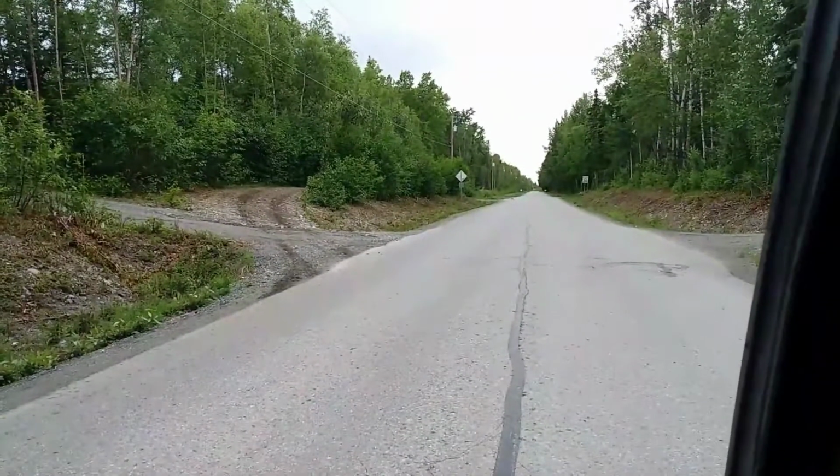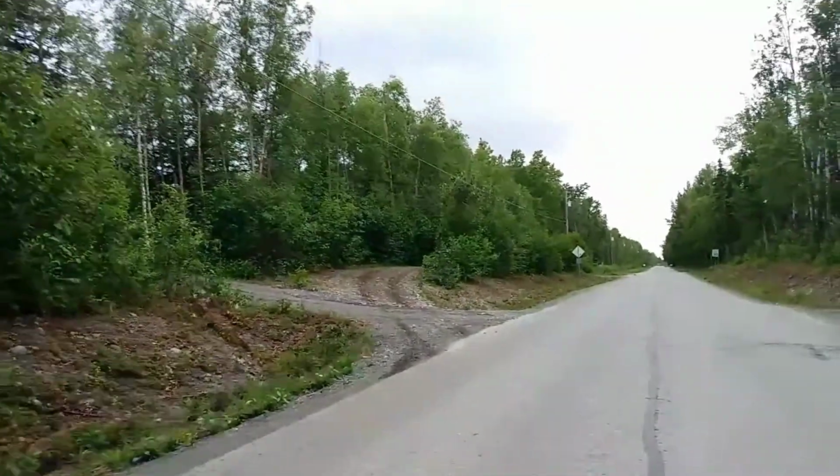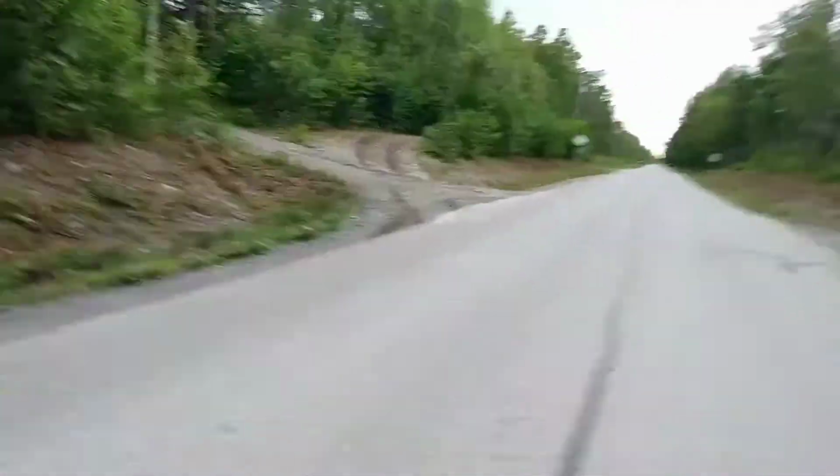Up here, you don't have to drive on pavement with these things. We've got these side roads that go all the way along. Usually they follow the power lines, keep you off the road. A little rougher, but that's what these things are for. Let's do it. Go catch a fish, maybe.